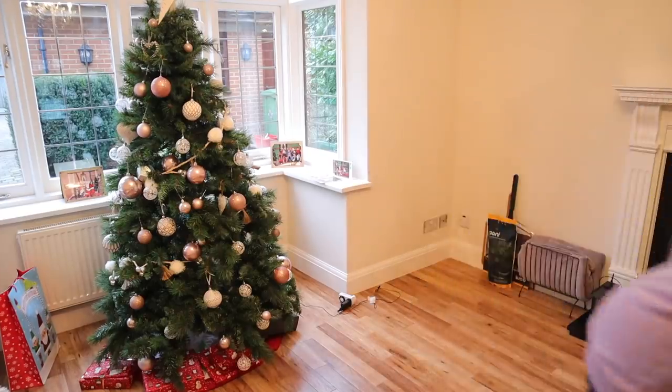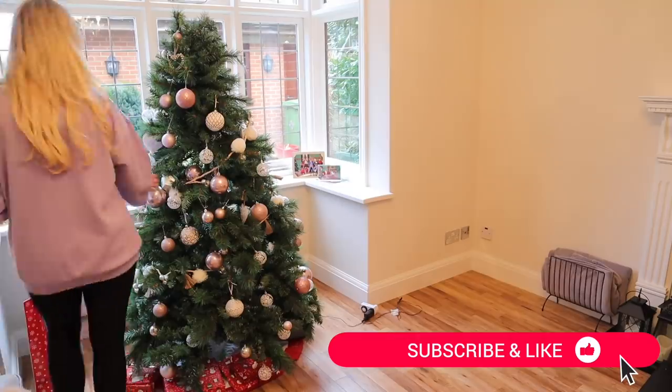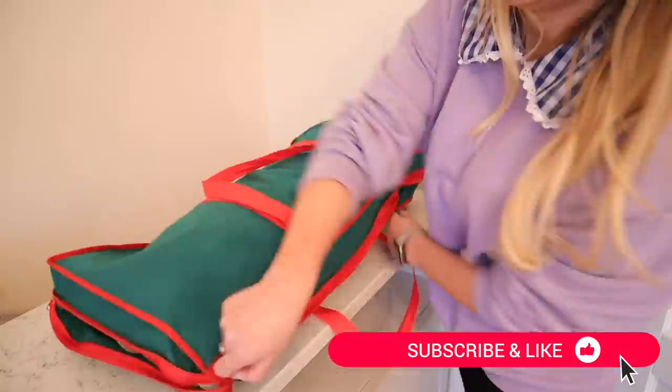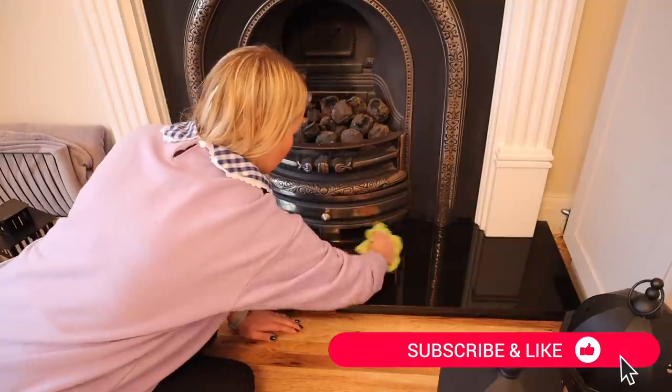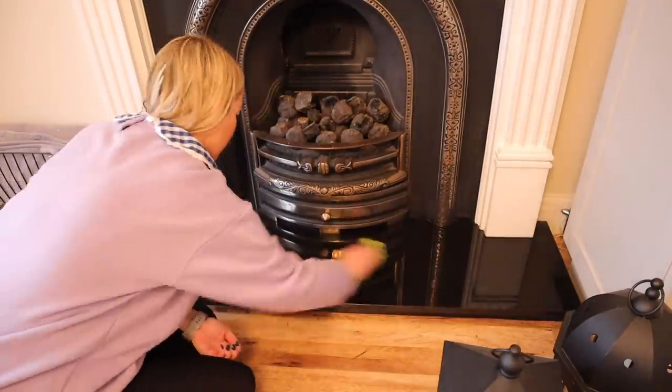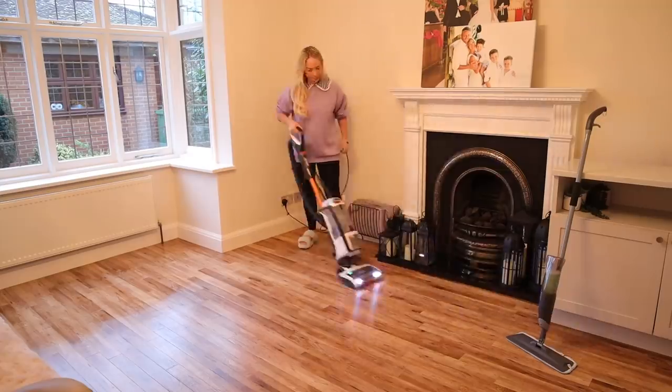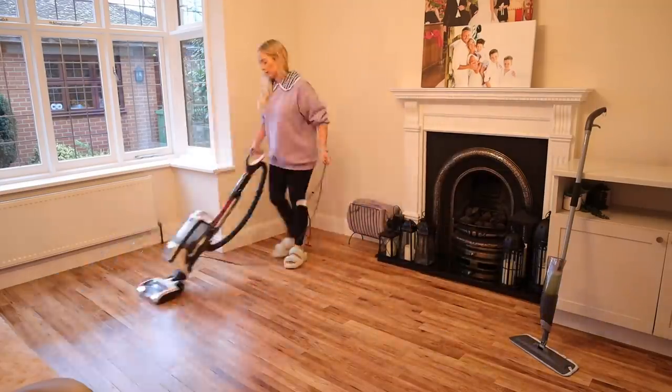Let's hope that 2021 is much brighter than 2020 was, but I hope you all had a lovely festive period. And as much as I love my decorations, there is something so nice about putting it all away and having a fresh start. Today it is very much a trashed house, so let me show you a before.